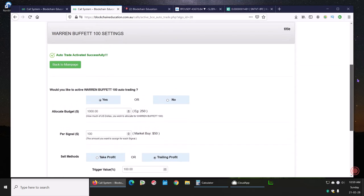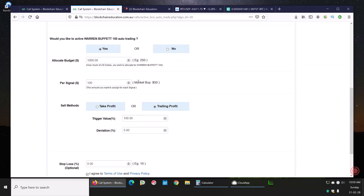So with this one, I have set this up $1,000 allocated budget, $100 per signal. This is one of my trades, one signal stream that I'm using. So I clicked yes, $1,000 per allocated, $100 per signal. This will get me into about 9 calls that are all open at the same time. I've set up trailing profit at 100% trigger, 5% deviation.